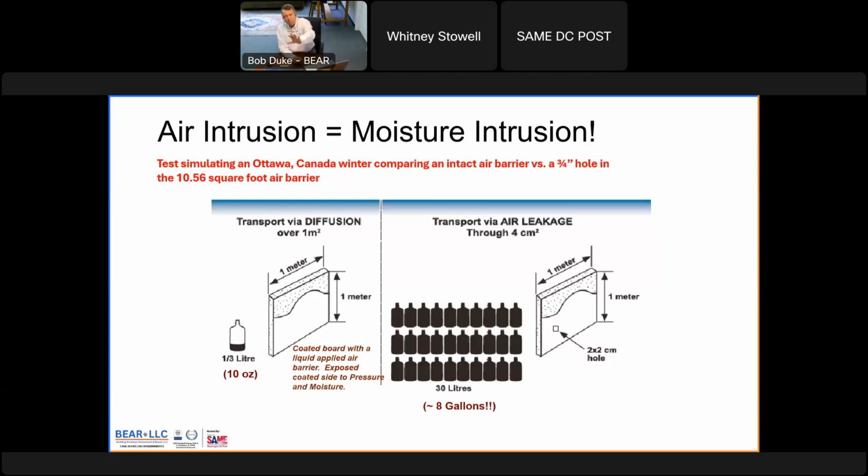On the right, they took the very same board that's identical. They cut a 3/4 inch square hole in it. And over the same time period and climatic conditions, nearly 8 gallons went through that 3/4 inch square hole. So not only is that a dramatic illustration of just how much water can enter into your envelope, the stark reality of it is that water eats building materials. That's what it does. Whether it's an abrupt flood, which is a catastrophe, or it takes time and it's seeping in your envelope over time, water eats building materials. And when you have holes in your envelope, this can be some of the result.